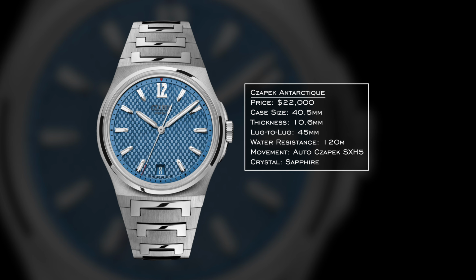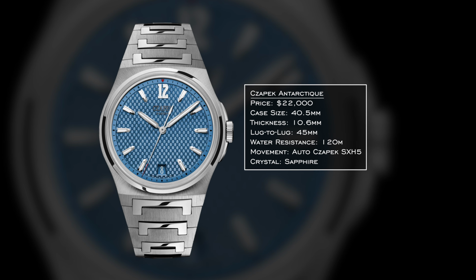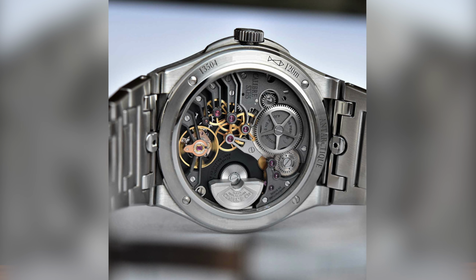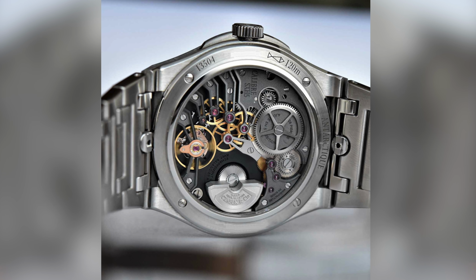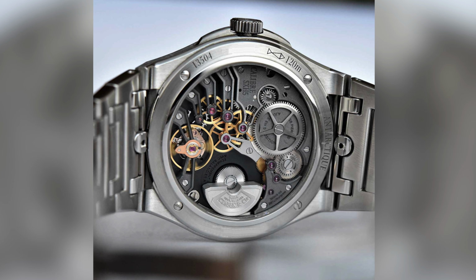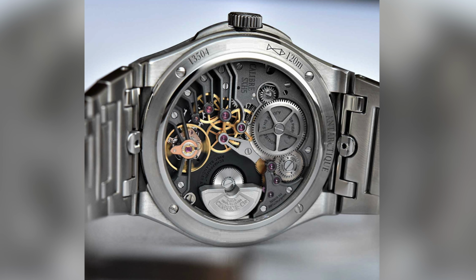You're looking at a 40.5mm case, thickness of 10.6mm, water resistance of a very respectable 120 meters for its styling. Movement is also going to be a manufacturer caliber with the SXH5. Movement has 60-hour power reserve and really nice decoration as well. Beautifully finished, individual bridges for the wheels on the gear train and the full balance bridge, free sprung balance as well with a micro rotor.